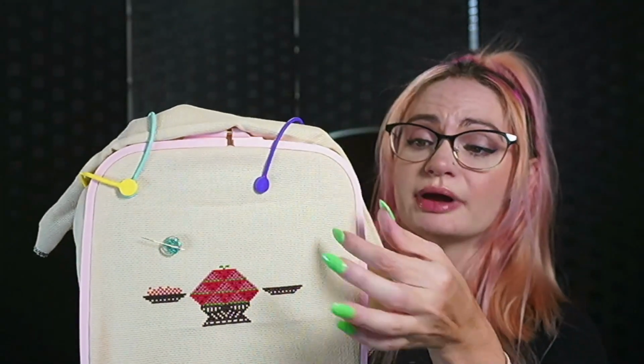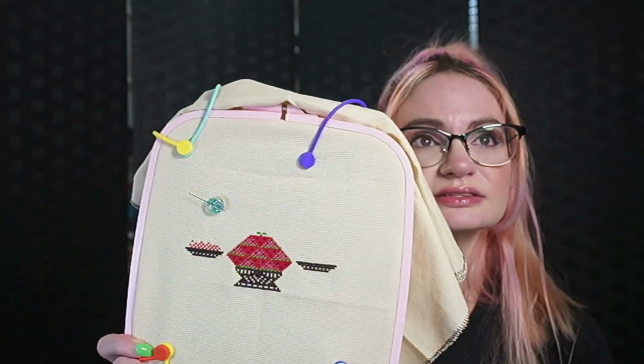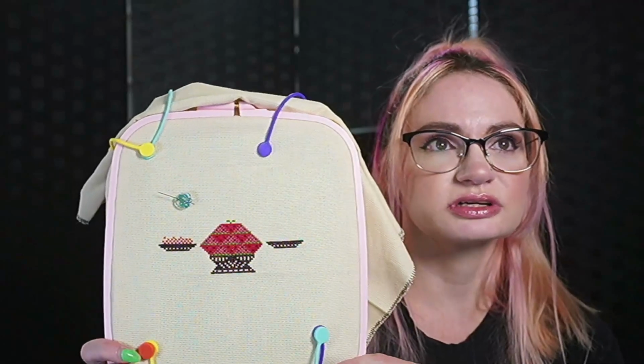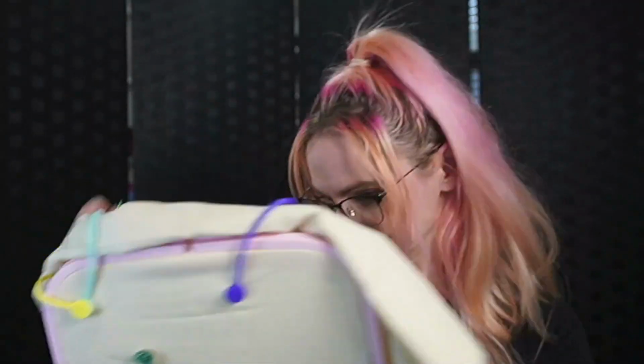So she has great patterns, and she's really a rad designer. So I look forward to stitching many more of her projects, projects from Nuri. Yes. I think I've given all of the details.